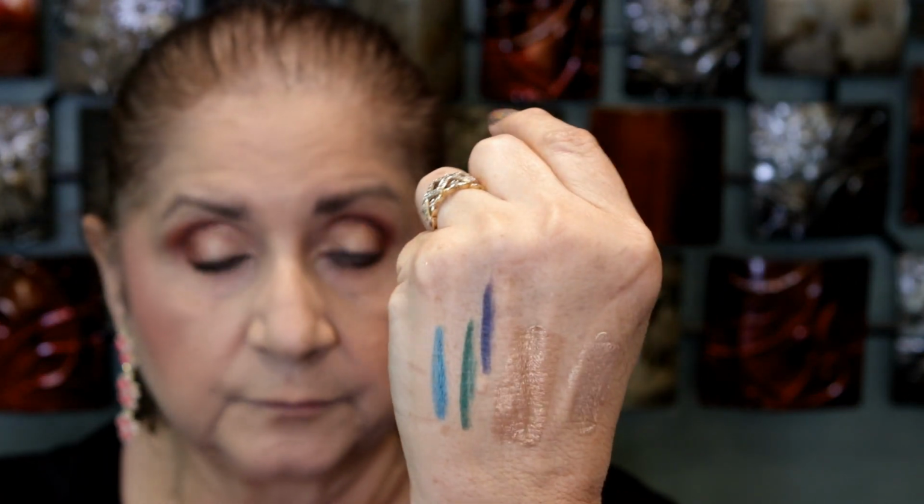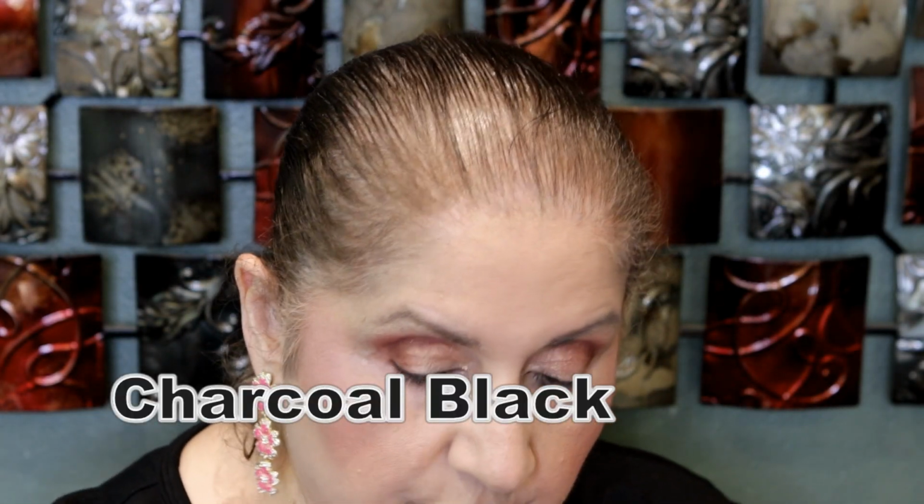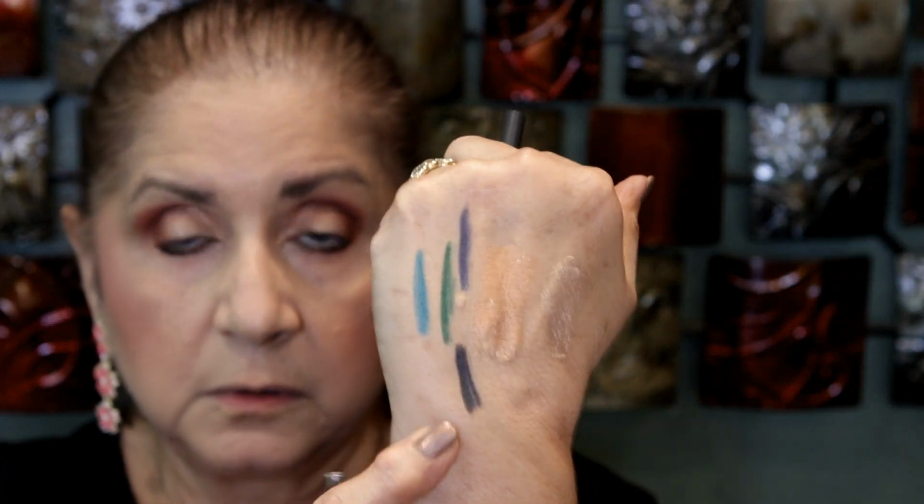Okay, I'm going to take the black one and tight line. I'll show you the colors that they sent me. They sent me that green one. They sent me this one, which is like a teal blue, very pretty. They sent a navy, which I love. I love navy eyeliners. I have one from Lancome that I really love, and this is a real pretty navy. Then we have a charcoal brown. They're very, very creamy. There's a charcoal. Then we have a black and a brown.